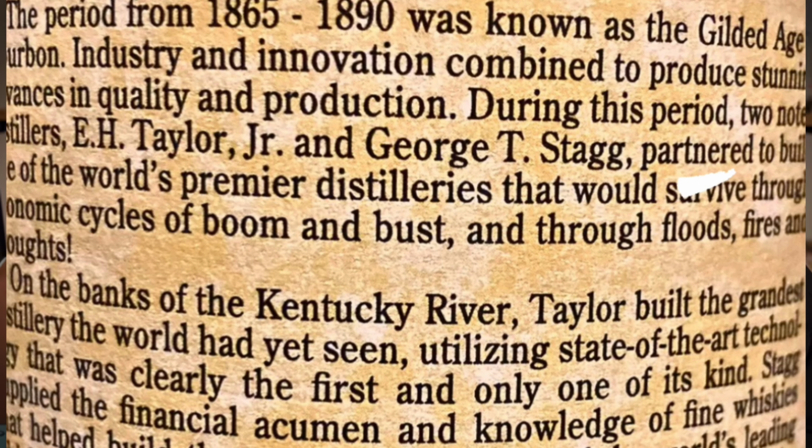I'm excited about this one. I just read on the back of the bottle, I didn't know this coming in, that George T. Stagg and E.H. Taylor Jr. were actually partnered on this whiskey. With this nose, I could live in this. I could sit up here and do this the rest of the evening.